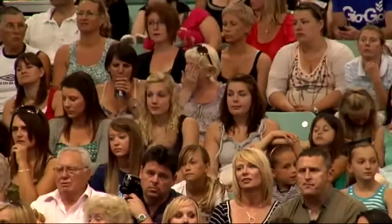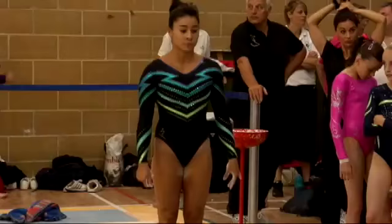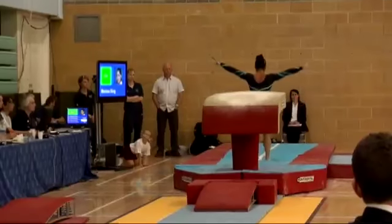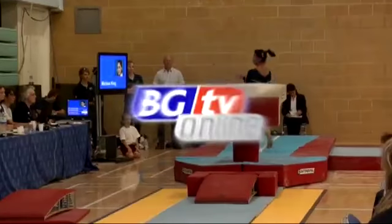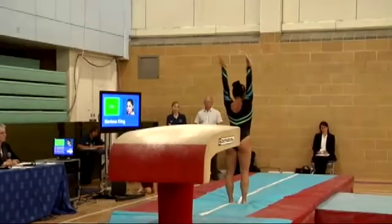Ready now for Marissa's second vault. Second vault from Marissa King. Powerful gymnast. Handspring pike, really well performed there. Soared off the top of the vault, held a lovely pike shape, and then opened it up for a very confident landing. Well done to her.